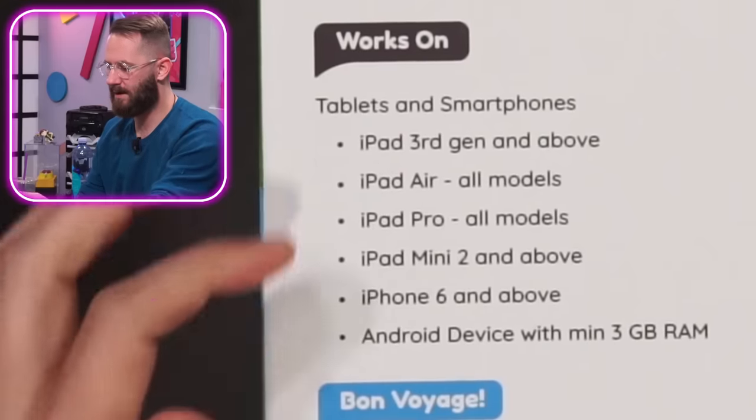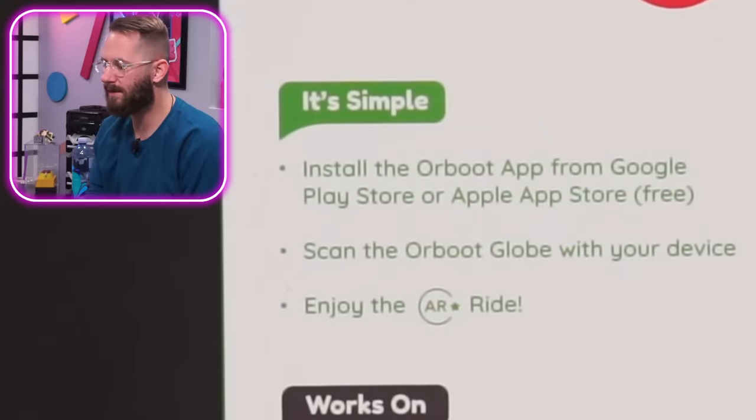Add to cart. You ever seen a box this big, boy? You ever seen a box this big? Works on all things. It's simple. Install the Orboot app.